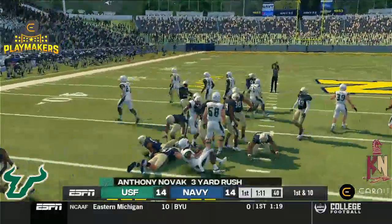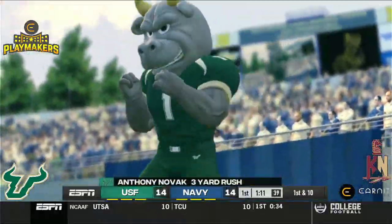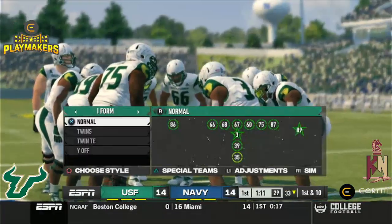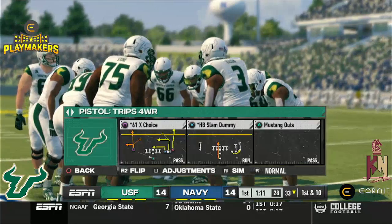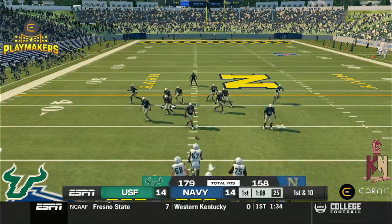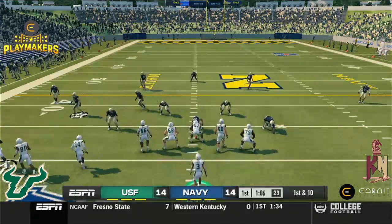He makes it out to maybe the 33-yard line, and they keep it on the ground for the first down. Nothing too fancy here. The key is that the running back was able to convert the first down. From their own 33-yard line. First down.